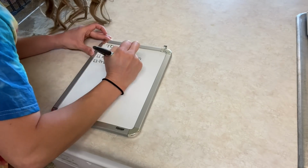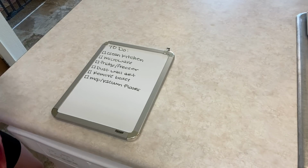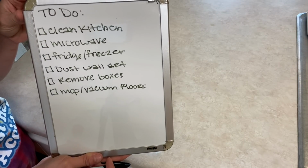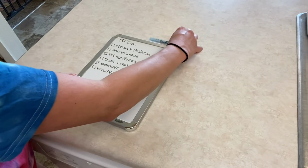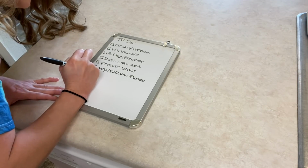While I was cleaning, I decided it might be best if I go ahead and start a list. So I started off a list with cleaning the kitchen, clean the microwave, the fridge and freezer, dust the wall art, remove the boxes and bins from the room, mop and vacuum the floors. And as I was going along, I was adding more things to this list because there were things that I kept forgetting that need to be done. So I was like, oh, I haven't done that in a while. And I added it to the list.